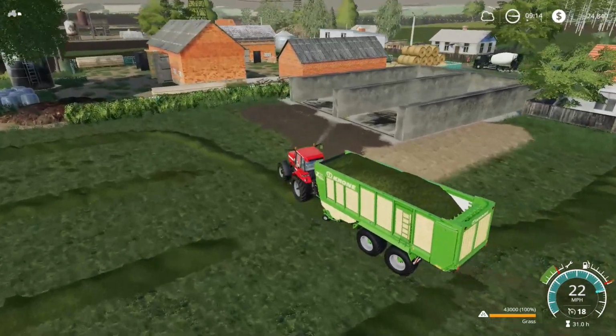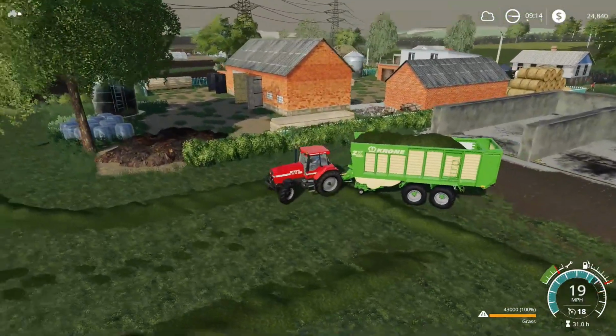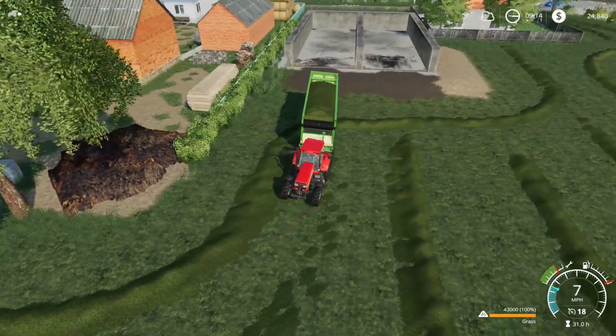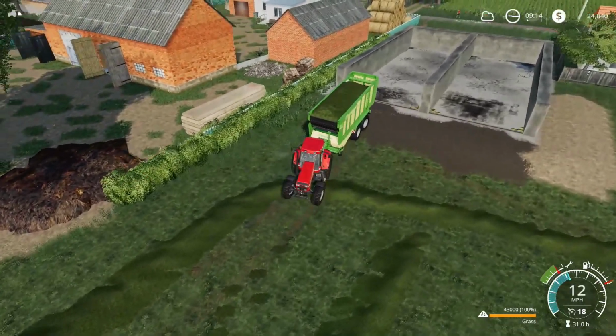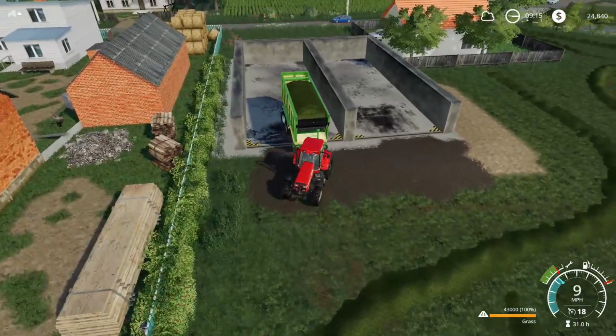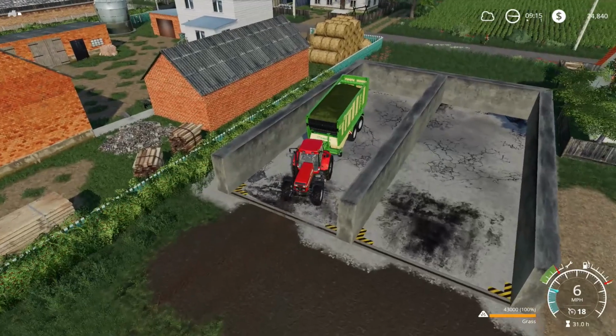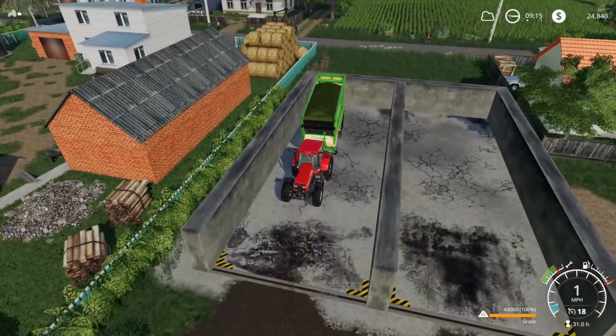Alright, now it's the first time I've used these bunkers too, so let's see how they work. I hope there's no spillage. Nothing comes out the sides or anything. The only way to find out though is to crash through the wall. What are you doing? Can't back this thing up for nothing.